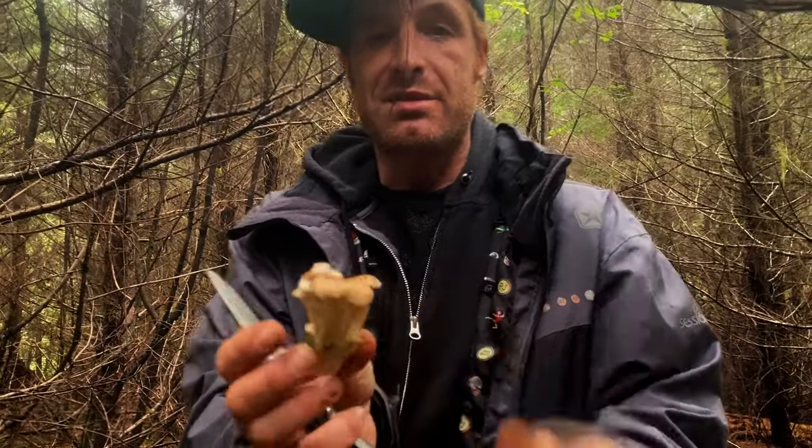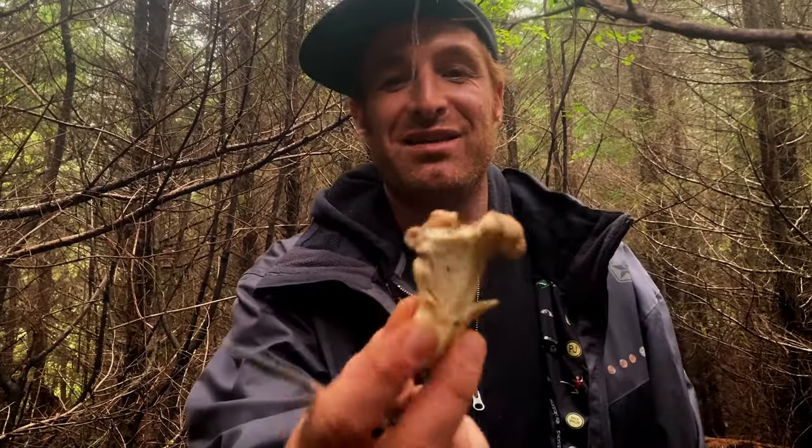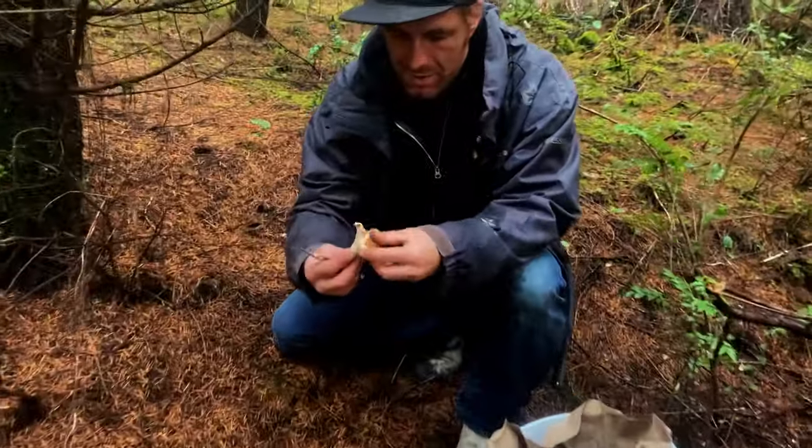You couldn't take this to market, you know? They say like you got number ones and number twos. This is like a four or a five. This is a pretty ugly mushroom, but it's gonna be delicious.